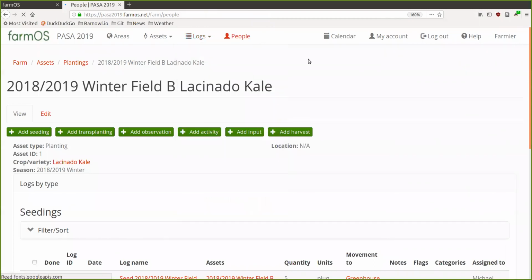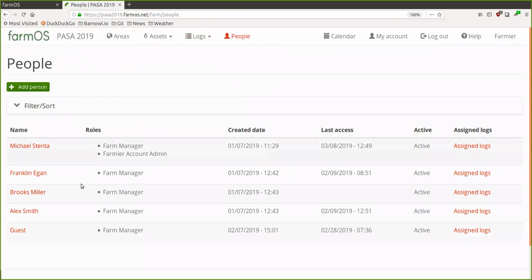And then people, so I'll jump over to the people tab and just show you what that looks like. So you can enter each person on your farm here, and you can give them different roles. So there's 3 roles that come with FarmOS. There's farm manager, farm worker, and farm viewer. This also has an extra one because it's a hosted account.